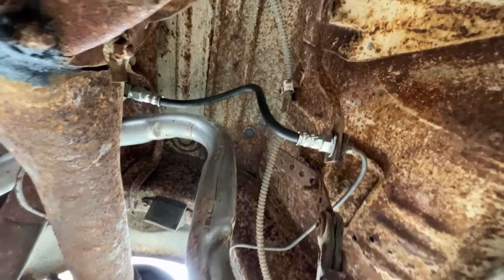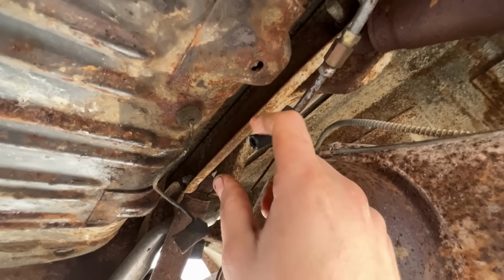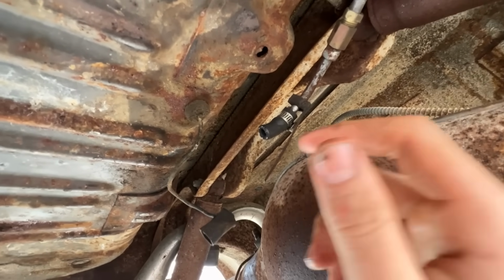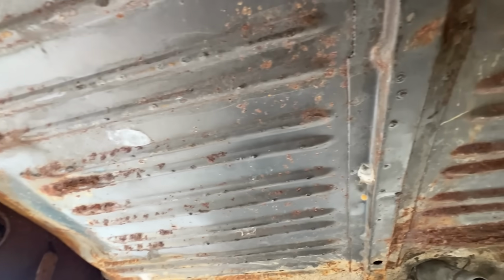Brake hose is installed. Everything's ready on that end. I checked the rear end fluid. It was completely full. Now I got to change out this hose here, get the new sending unit on the tank, and get everything hooked back up. And we'll put the new gas tank in. This trunk floor looks really good compared to a lot of ones I've seen.